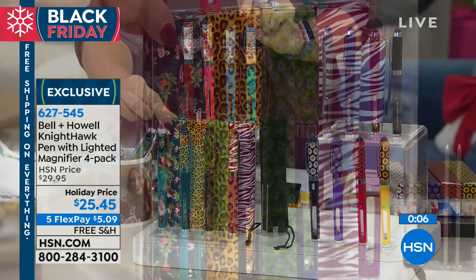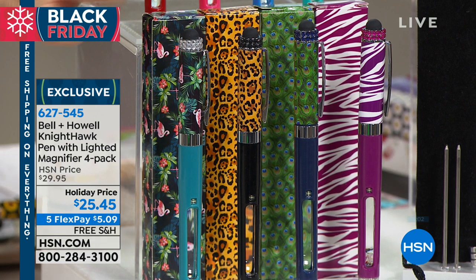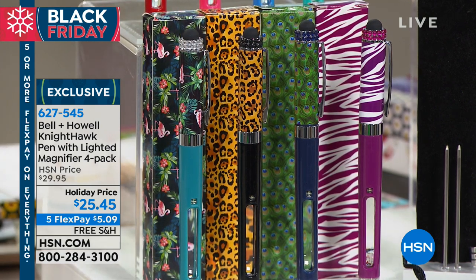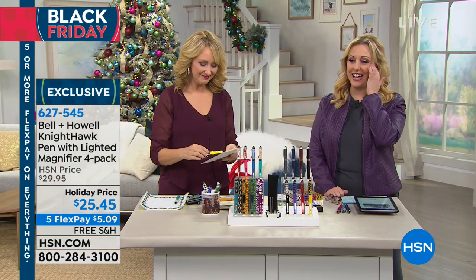And then we also have the fun, wild animal set. You talked about that darling flamingo, the cheetah. You also get the peacock feather, and then the very rare purple zebra that you don't see very often in the wild. No. Love that. So $5.09.